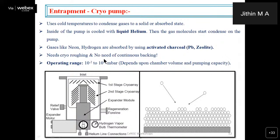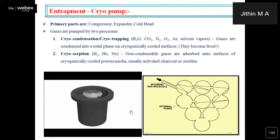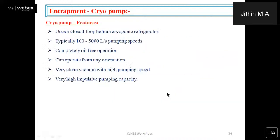Again, the operating range is 10 power minus 2 to minus 9, also we can say, depending upon the chamber volume and pumping capacity. So this is how a cryopump works. The gas molecules get condensed on the cold surfaces. So it is using a closed loop helium compressor, like in the case of an AC refrigerator, the AC compressor. Typically, it has 100 to 5,000 liters per second pumping speed, and being completely oil free it can operate in any orientation. It is a very clean vacuum with high pumping speed.